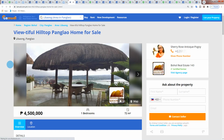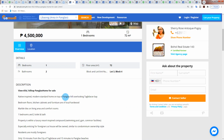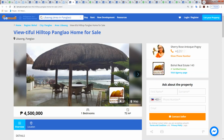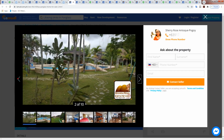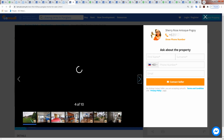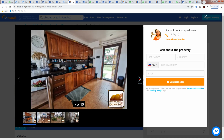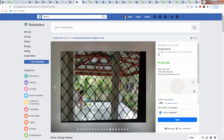Moving along, this beautiful hilltop home in Panglao, priced at 4.5 million. Here's a little bit of information, and it's on Panglao Hill, overlooking the bay. Little 1-bedroom, 2-bathroom, 72 square meters, priced at 4.5 million. And it's a resort style property again. It's in a resort complex on the hill. And that's the property. Let's have a look at the next one.